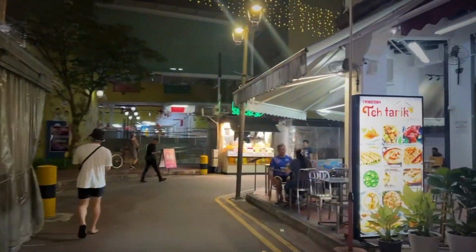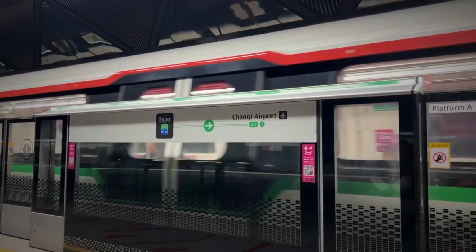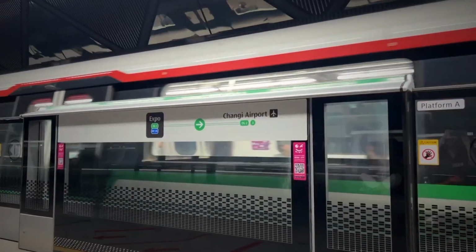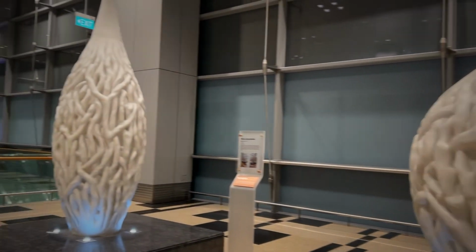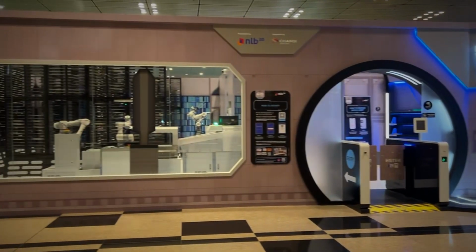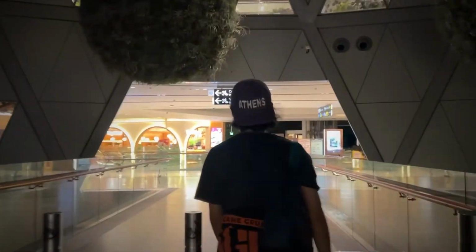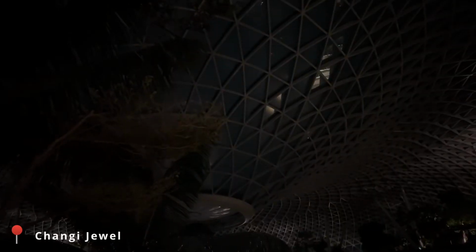Not too long after that, it was time to head back to the airport. We only needed to change train lines once, so it was 2 trains back to the airport. And right before we actually entered the airport, I wanted to stop by and check out the Jewel while we were there. We were actually about 20 minutes late, so we missed the last show for the water vortex, but people were still allowed to walk inside.